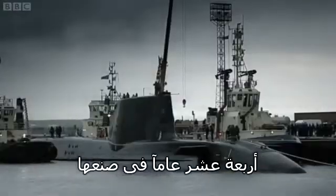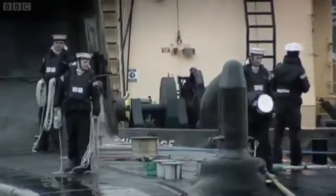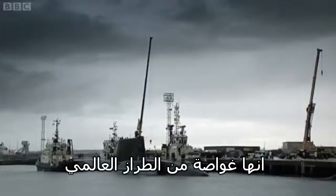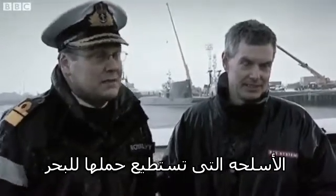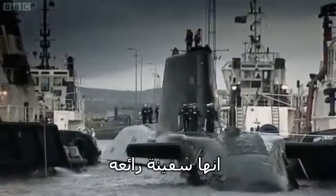14 years in the making and costing over £1 billion, she is one of the most technologically advanced machines in the world. She's a world-class submarine in her sensor technology, underwater and above water, the weapons that she can carry to sea that attack not only ships but the land targets. She's an awesome vessel.